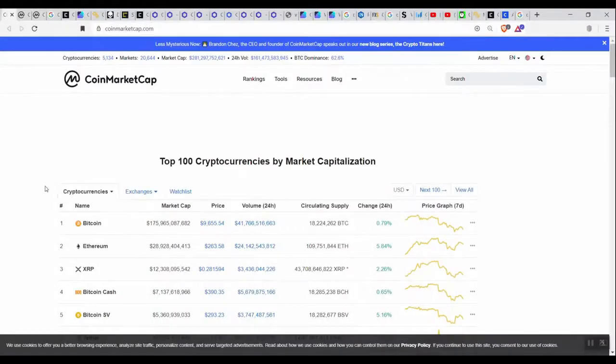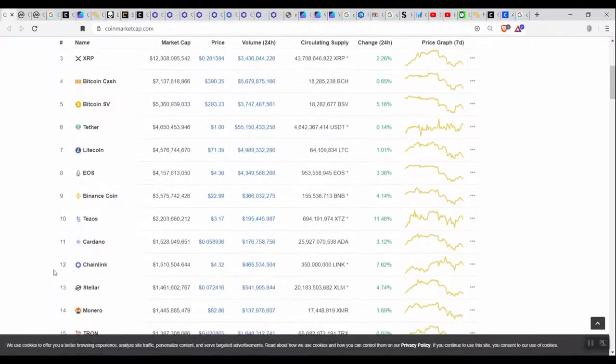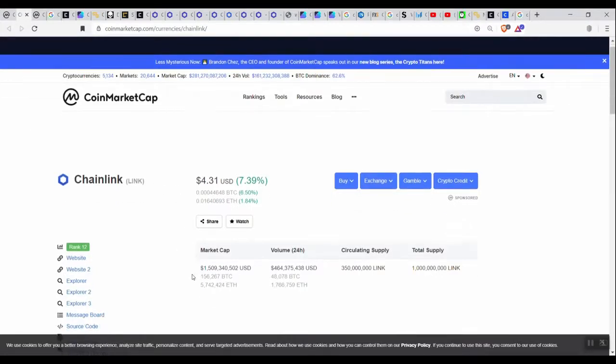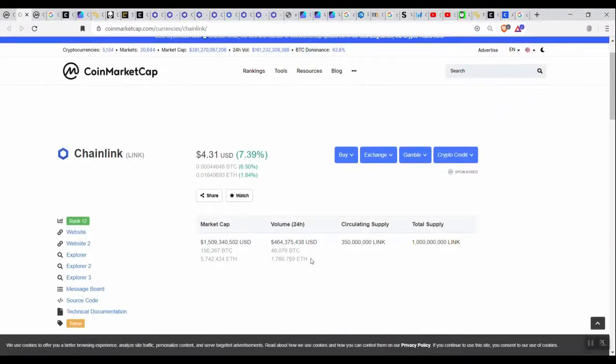Okay, courtesy of CoinMarketCap, we have information here. ChainLink is currently 12th on the list of overall cryptos based on circulating market cap. Jumping over to the price data here, it currently sits at $4.31 per Link token. Its market cap is just over 1.5 billion US dollars, with a circulating supply of 350 million Link, and a total supply of 1 billion tokens.